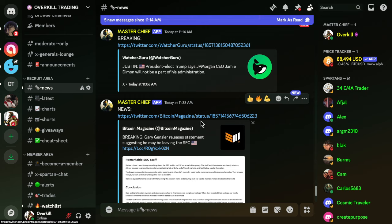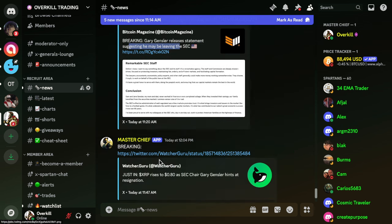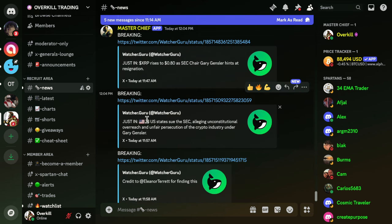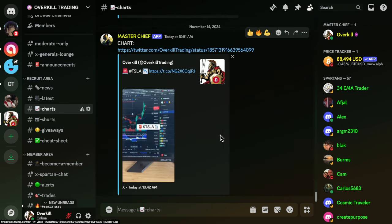We also got all the news and everything dropping over here inside the news tab. Wow, Gary Gensler, look at that, released a statement suggesting he may be leaving the SEC. Oh, man. Look at that. XRP rises to 80 cents. SEC Chair Gary Gensler hints of his resignation. 18 states sue the SEC, allegedly unconstitutional overreach and unfair protection of the crypto industry under Gary Gensler. Oh, the SEC is going down, folks. You love to see it, man. You love to see it.